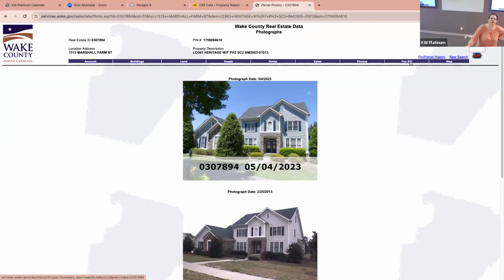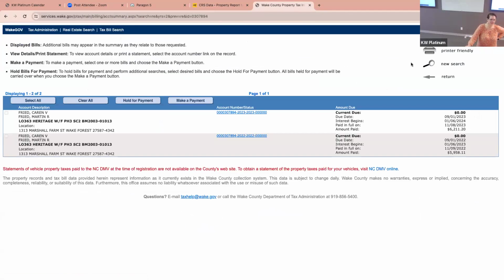Tax bill. How many people have seen people going crazy over the tax bill in the last couple of weeks because they got their new tax bill? Absolutely. Okay. Just because your value went up doesn't mean your taxes are going to go up. We won't find that out until July, so stop freaking out. But you can see I'm current on my taxes, I'm current on my mortgage, I make my mortgage payment every month, I'm not in foreclosure, I'm not in bankruptcy, all that stuff is being taken care of. So I'm your run-of-the-mill kind of seller.